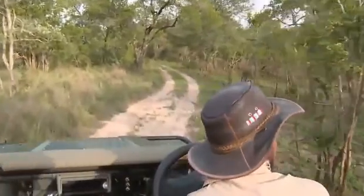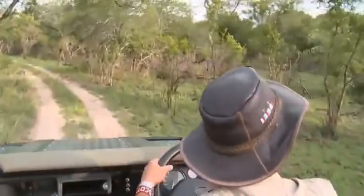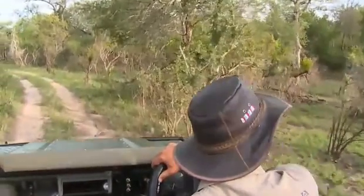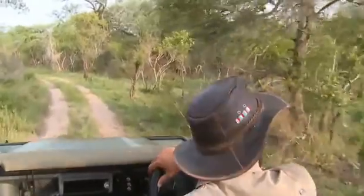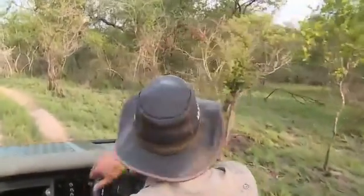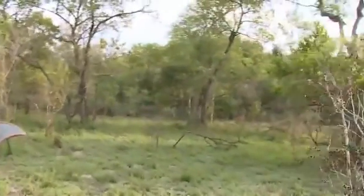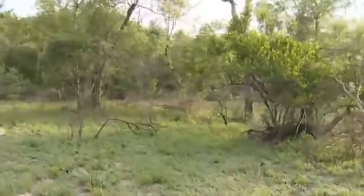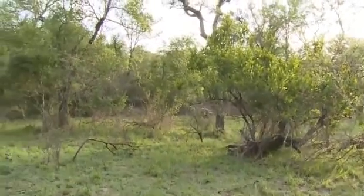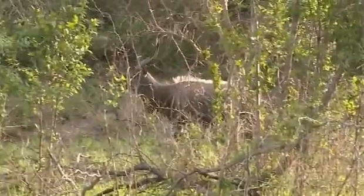But we've got something else, which is also a very beautiful animal, a big male Nyala. So I'm just going to try and get into position where Nadav will be able to film him coming past us. It's not looking too promising at this stage because it is very thick, but there is a little gap in front of us where you should be able to get a good view of this animal.